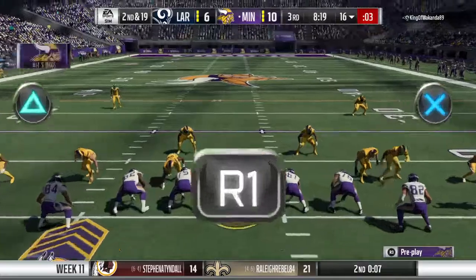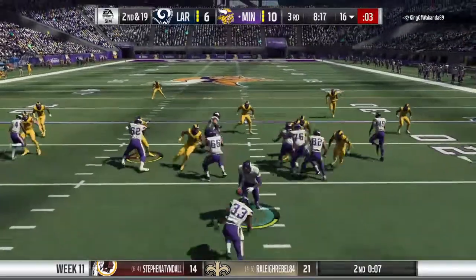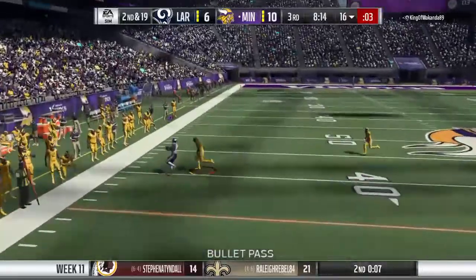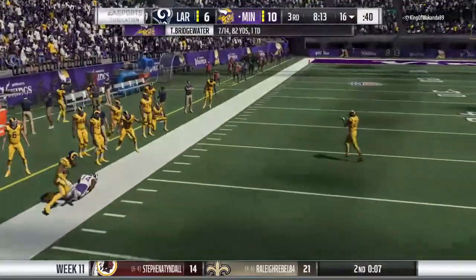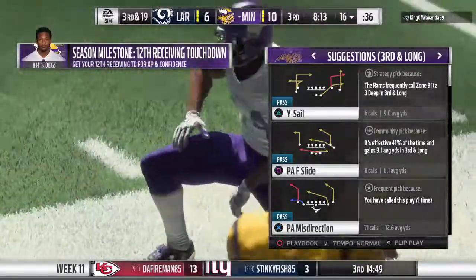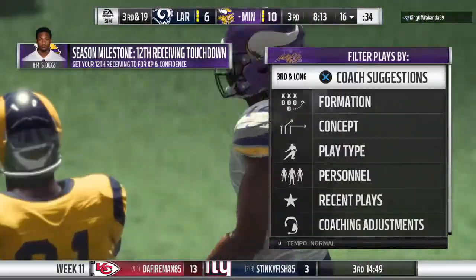The play clock's running down. Play action now. Bridgewater. And the hit jarred it loose. It's incomplete. And Charles, got to like what this defense has been able to do these last couple of plays.